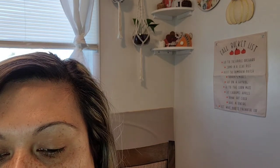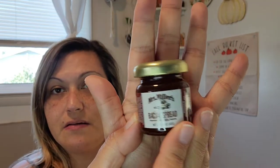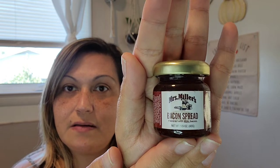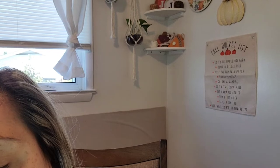So I got those items. My dogs are losing it. To go with that jelly is bacon spread. So I have bacon spread, pepper jelly, and hot sauce that I'm going to put into that food gift thing.